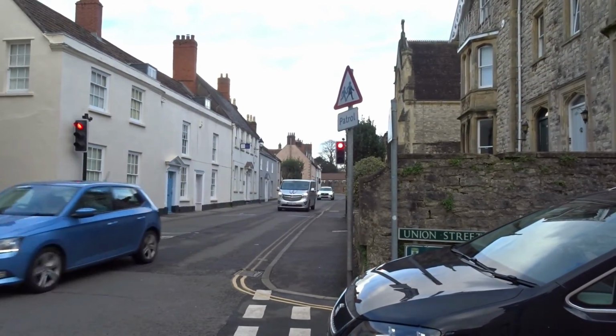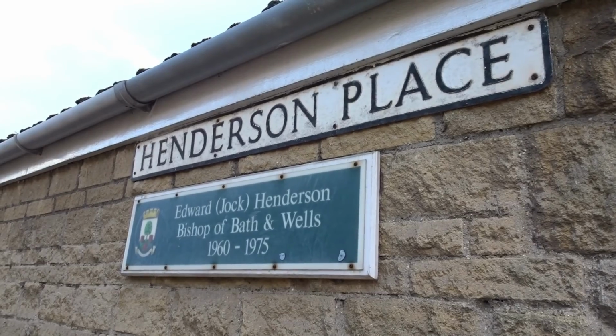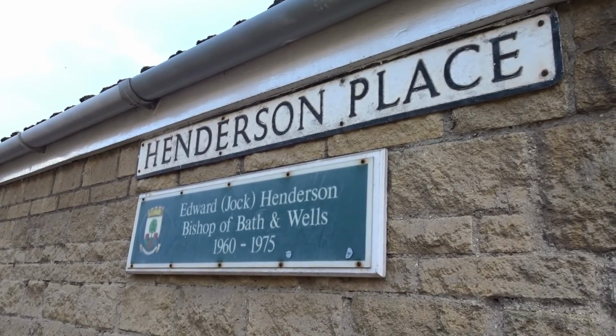I'm vibing. Across the city, there are plaques next to street names denoting the origin of the street name, which in most cases is the surname of a notable person linked to the local area.